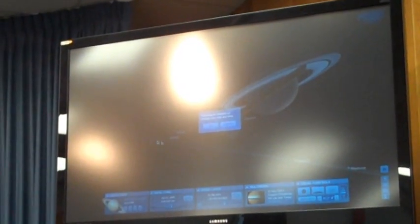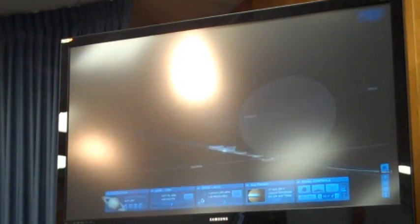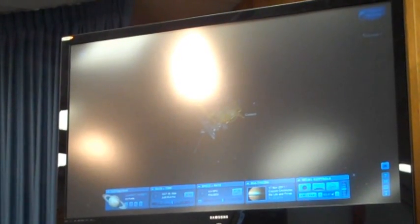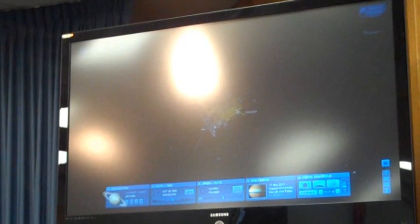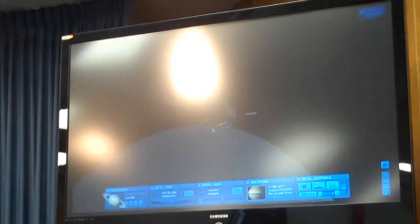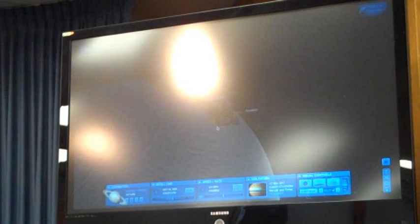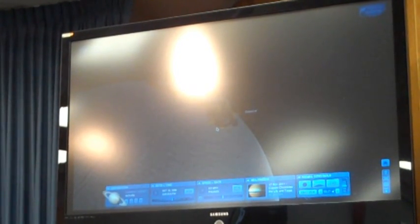An Enceladus flyby. And the moment it loads, I'm going to hit pause because this gets a little bit exciting. Notice we now have a new Cassini without Huygens. We dropped that off when Cassini first arrived at Saturn. And here we are above Enceladus. Who has heard of Enceladus? Not enough of you. Right, Enceladus.